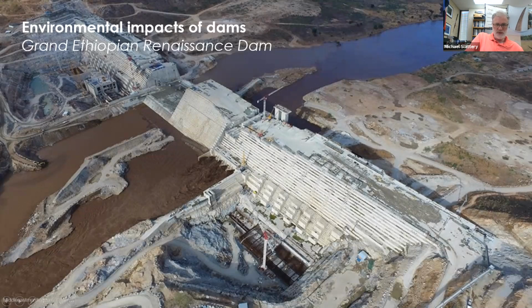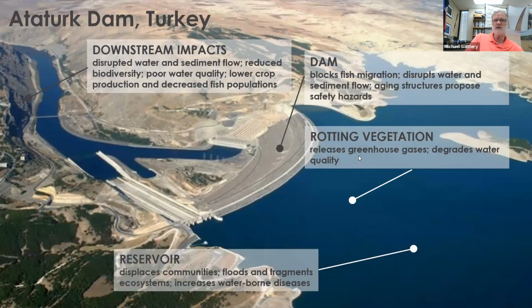It's called the Grand Ethiopian Renaissance Dam, and it's controversial because it is damming one leg of the Nile River in Ethiopia, and that water then flows from Ethiopia into Egypt, right? So, one country controls the damming, but that water ends up going downstream into another country. So there are enormous sort of geopolitical issues going on over there.